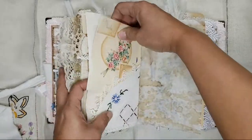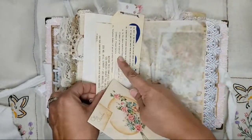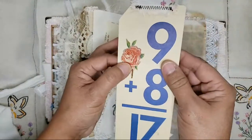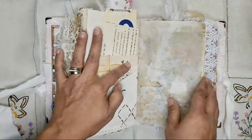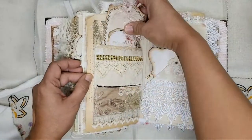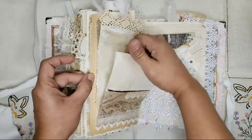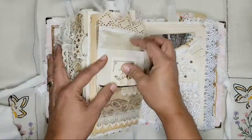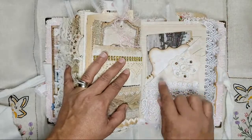Another pocket page here, and another vintage card that she can journal on, and more vintage ephemera. Here I added more of the die pieces here. And somewhere around here there was another calling card, but I guess I missed it. Couple tags there with the fabric pocket. And then this opens up and down. And then this is another pocket here. And this opens up all the way, and there's some vintage postcards in there, and another tag.